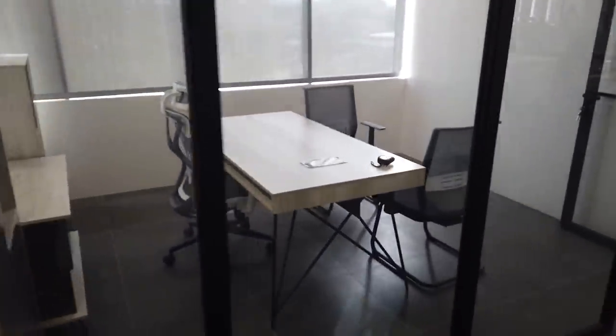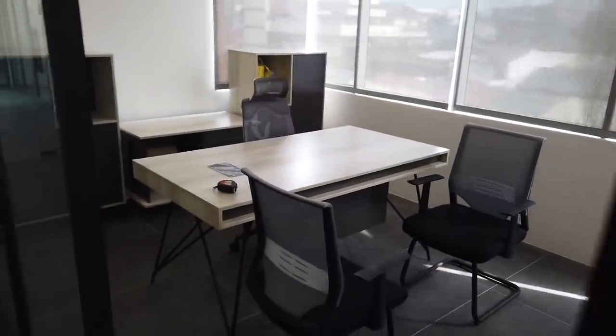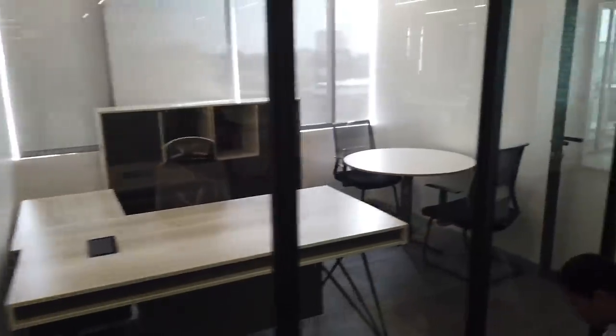And these are the manager's offices. Side puro managers' offices para they can have their private window spaces.